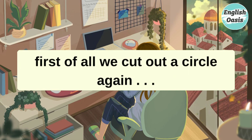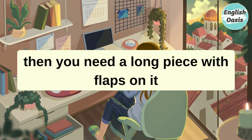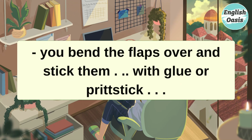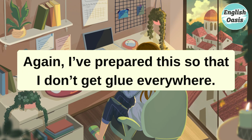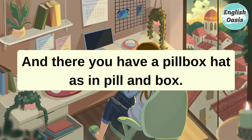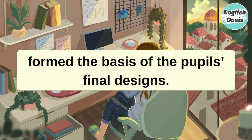The other hat we made was a little more complicated. First of all, we cut out a circle again, like this. Then you need a long piece with flaps on it. I've already made that bit, which I have here. You bend the flaps over and stick them with glue or Pritt stick to the underside of the circle, like this. Again, I've prepared this so that I don't get glue everywhere. The pupils do, of course, so you need plenty of covers for the table. And there you have a pillbox hat, as in pill and box. Now, variations and combinations of these 2 hat shapes form the basis of the pupils' final designs.